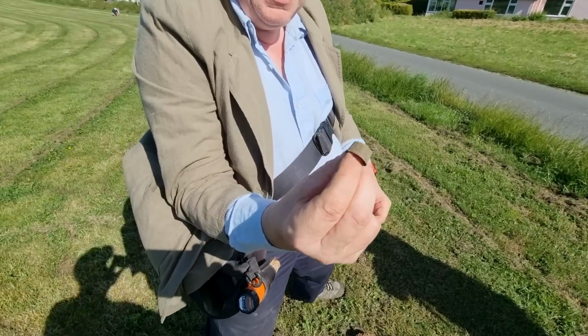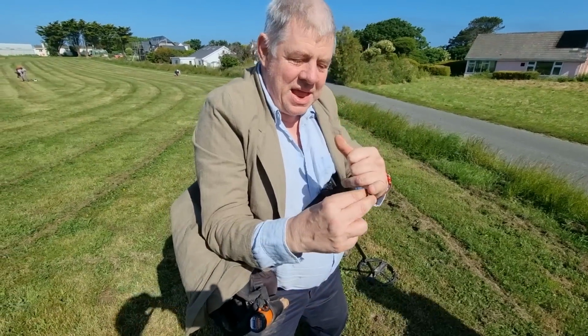There we go, Chillbill's first little find. Decent artifact of the day. Little thimble. Taylor thimble. With no tip. I'll give you a tip. Try and find one with a tip. I don't want your tip, mate.